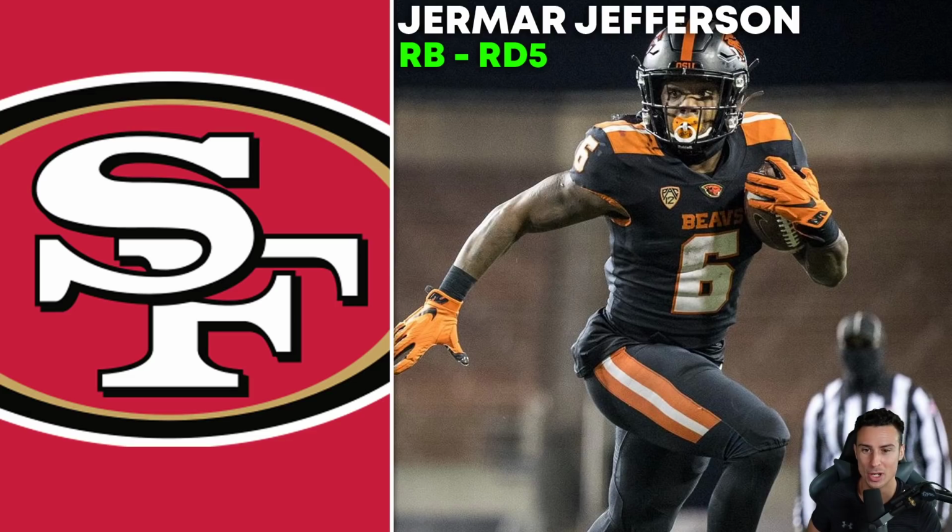I just really like the way Jefferson fits. He kind of ran their scheme already, and he has that physicality with that vision, that one-cut ability. So I just really like the fit with those type of schemes there. So I plugged him in there with the 49ers, and they could use another guy. I like Mostert a lot, but he has the injuries. And Wilson's solid, but they could use a starter of the future, and that could be Jefferson.